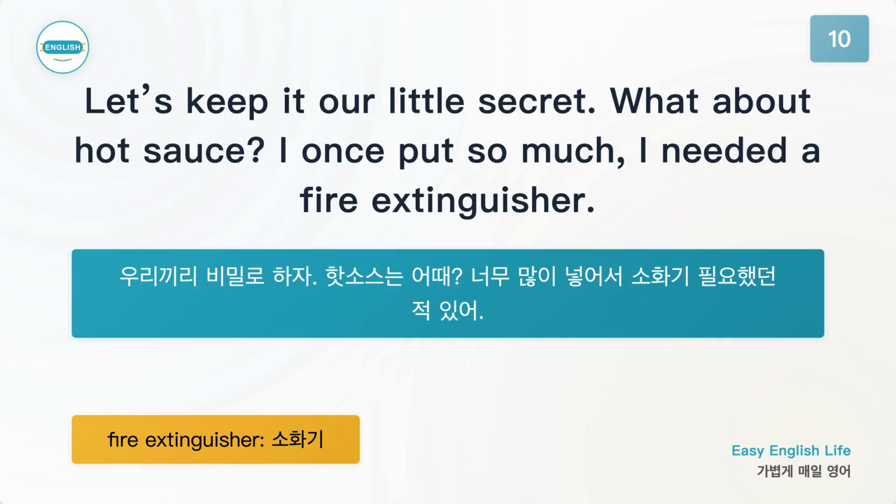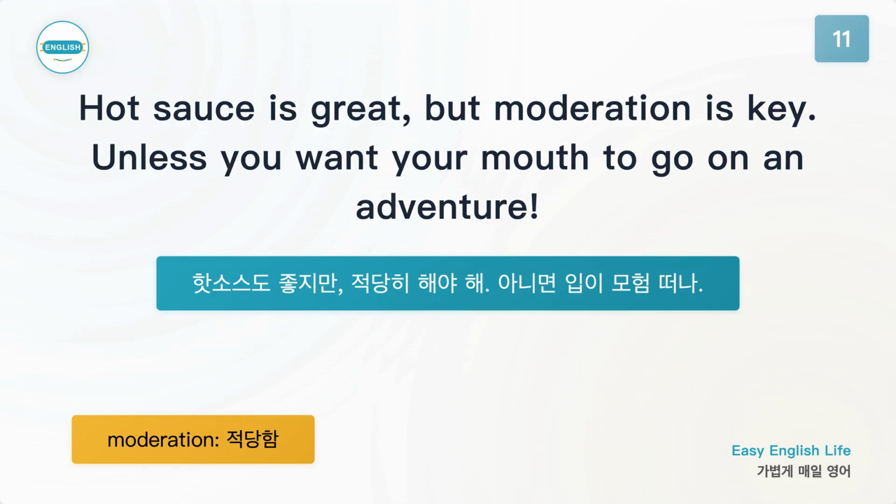What about hot sauce? I once put so much, I needed a fire extinguisher. Fire extinguisher, 소화기. Hot sauce is great, but moderation is key, unless you want your mouth to go on an adventure. Moderation, 적당함.